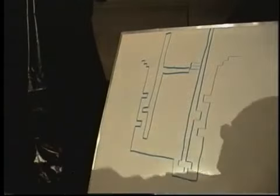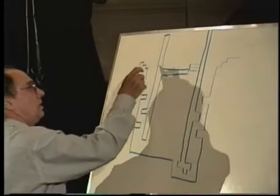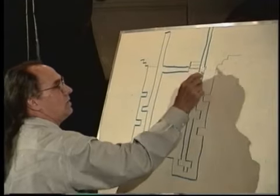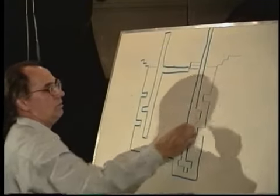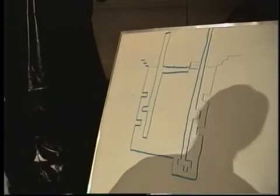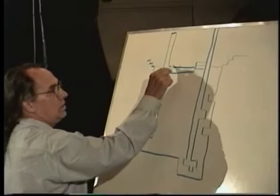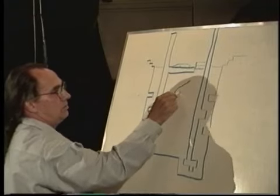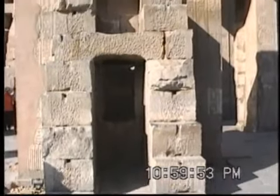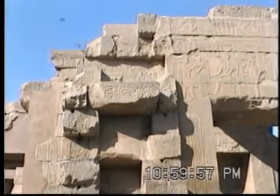So you had these two walls sandwiched together, and the whole thing was filled with water. So you had water here. These are little steps facing that way, and then water over here. So this whole thing would fill up with water, like this. And in here were alligators. This temple was dedicated to alligators and crocodiles.